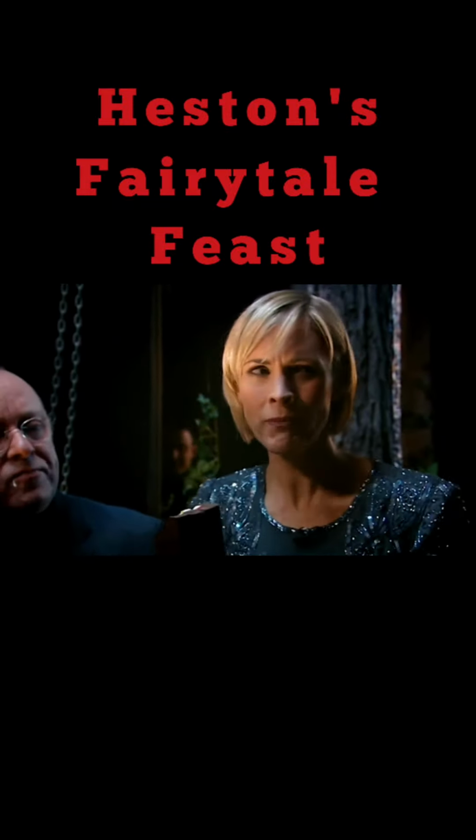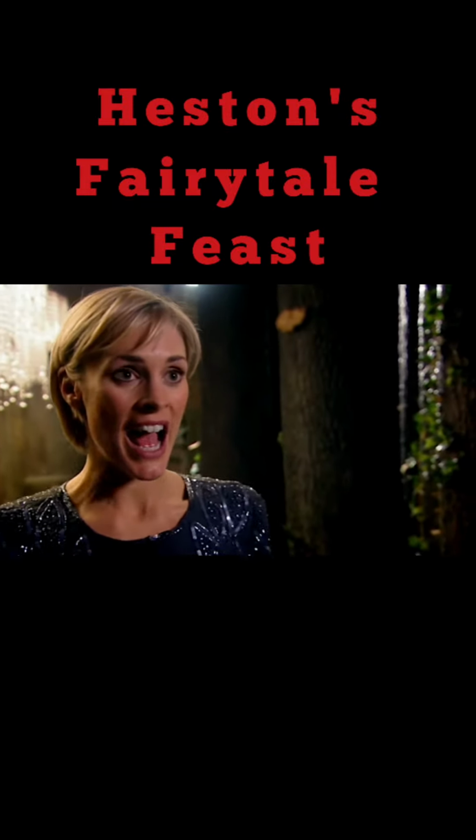I knew there'd be a Hansel and Gretel house, didn't I? I didn't quite expect it to be quite that size and actually entirely made of cake.